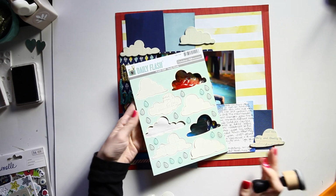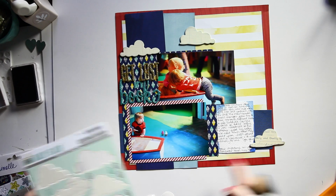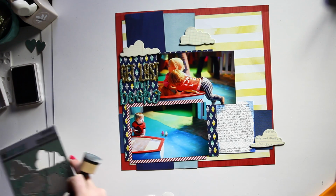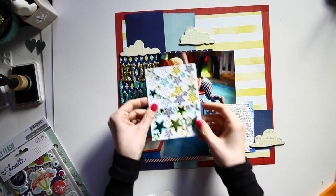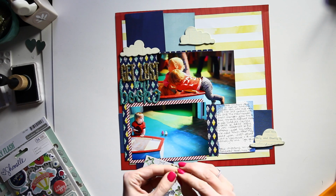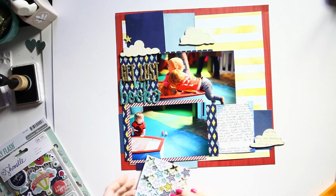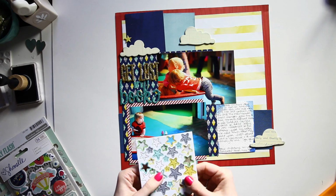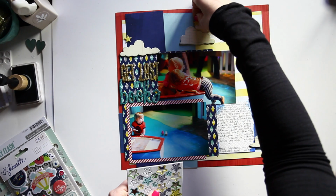This chipboard set also has raindrops, but I don't think I'm going to use them. I think I'm just going to leave the clouds. Okay, but I thought instead of raindrops, I would use some stars. And maybe I use the yellow stars. These are little Studio Calico ones that I've just kind of been ticking away at for a while with the different colors.